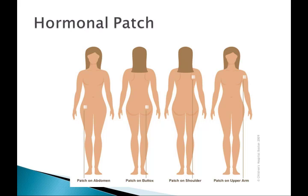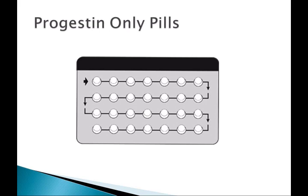However, all these hormones that are in combination have the same disadvantage. The hormonal patch, ring, and combination pill can increase the risk of blood clots, stroke, heart attack, or high blood pressure. Also, it may cause bleeding between periods, changes in weight, depression, or breast tenderness. In addition, the patch may not be effective for women who weigh more than 198 pounds.